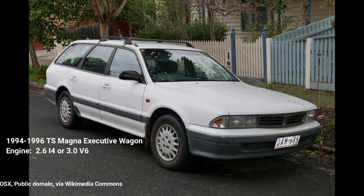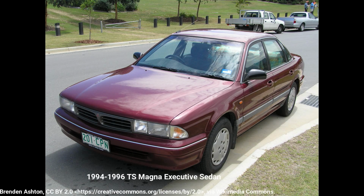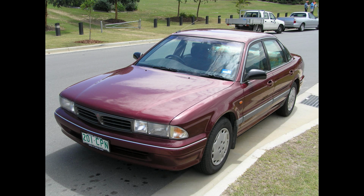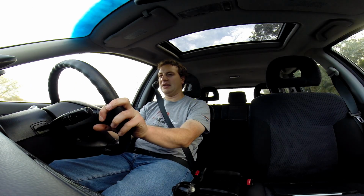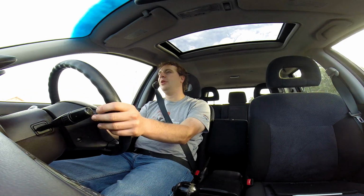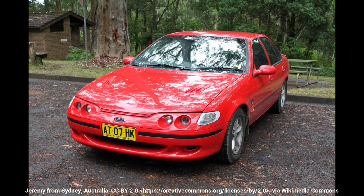The TR was facelifted in 1994 to the TS Magna, again with minor changes here and there, but also the fact that this car was actually coming equipped with a driver's airbag. Magna was one of the later cars in the Australian car industry to have a driver's airbag even as an option, because when Holden came in 1993 with the VR Commodore, the driver's airbag was standard on the Acclaim and also the Calais, which was the first for an Australian car.